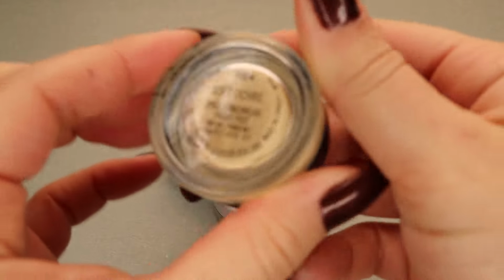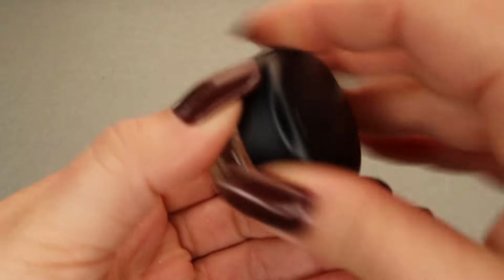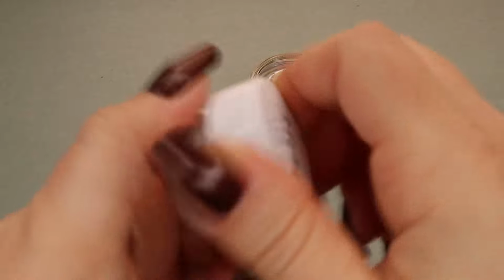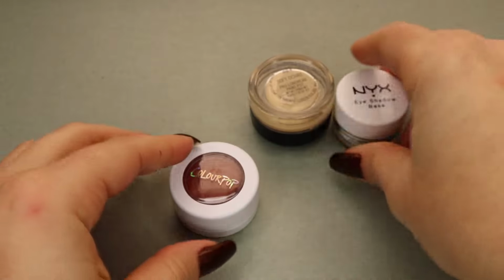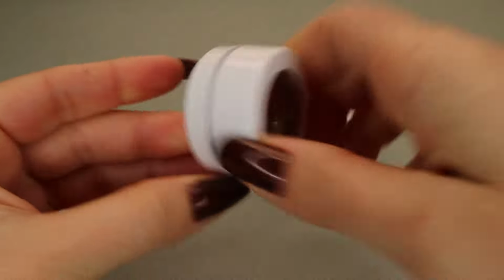After that, this is pretty easy. I have a NYX paint pot in Soft Ochre. This one is a little bit yellow for me, but it does work. Yeah, so I do like that. I think next time I'll try, what is it? I think Painterly maybe. I don't know. I think I need something in between the two. This is my NYX eyeshadow base. Keep that. And then my new ColourPop eyeshadow in Trois.